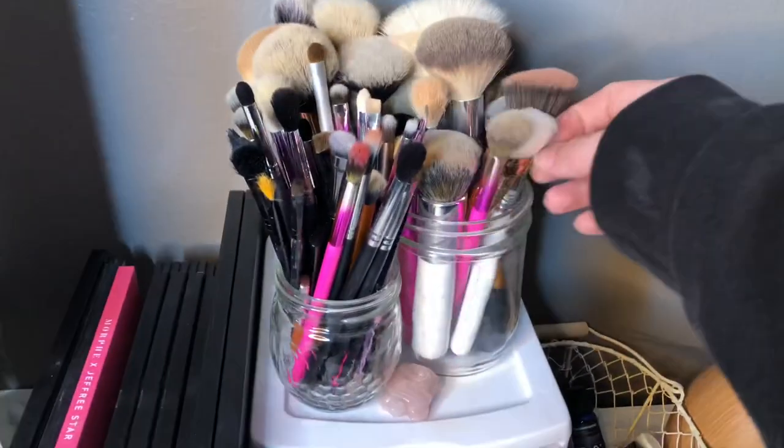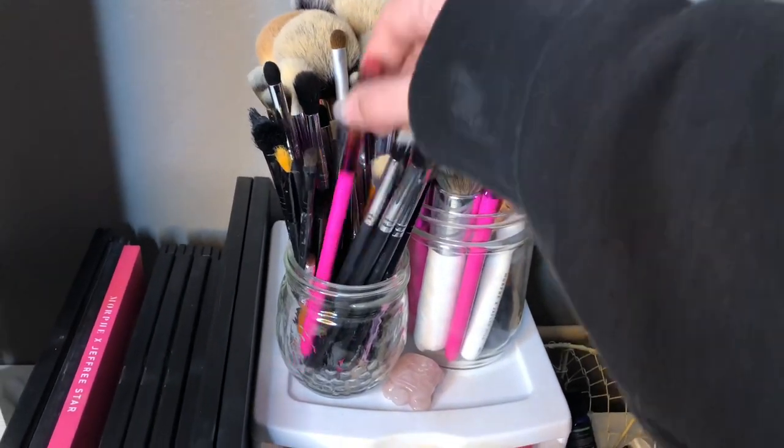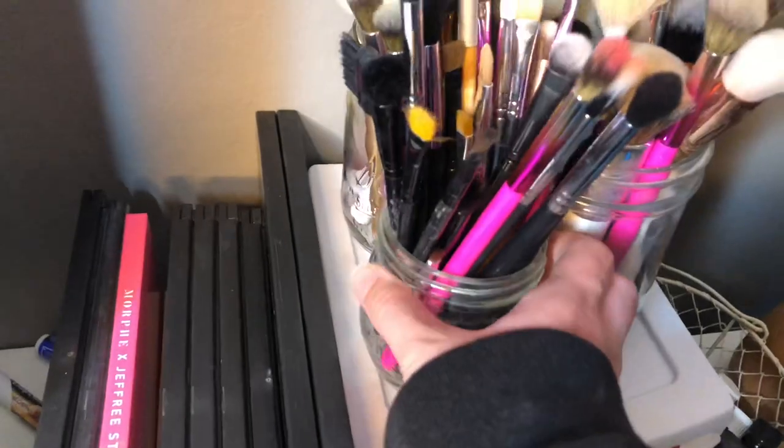Up here, I have my brushes. I just got my new Base Cosmetics brushes. This was a set. Here's a few of them. My two face brush jars are in this jar and this jar. Then my eyeshadow brushes are in this smaller one. So two big ones and then a small one.